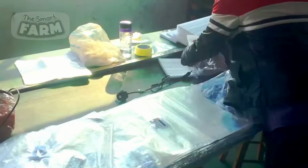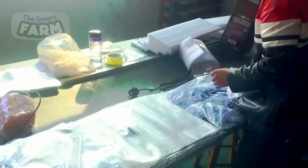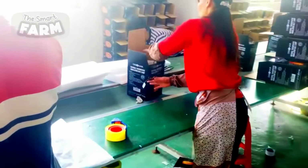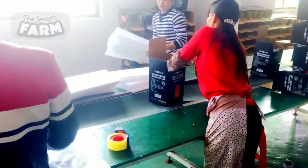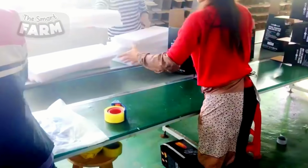From the production facility, the packaged Himalayan salt lamps are then distributed through various channels to reach a wide market. Large-scale distributors play a pivotal role in ensuring that these unique lamps find their way to retail stores, wellness centers, and online platforms.